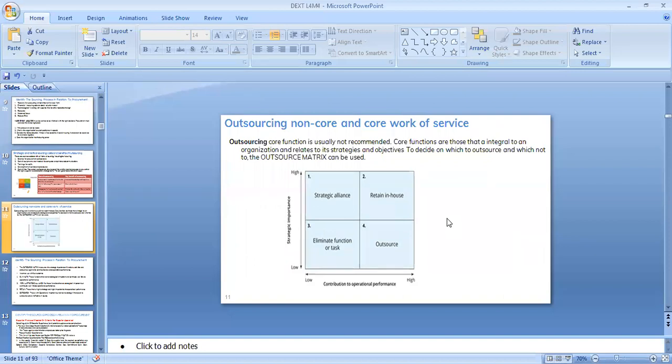Let's take a look at the outsource matrix based on Banks. We have just analyzed it, but now let's see it. It's saying that when the component, or maybe the service that you want to acquire, has a high strategic importance and a high contribution to operational performance, which means you need that thing for your operation to flow seamlessly, at that level, Banks is saying that you should retain it in-house. Don't outsource it. Don't give it to an external organization.